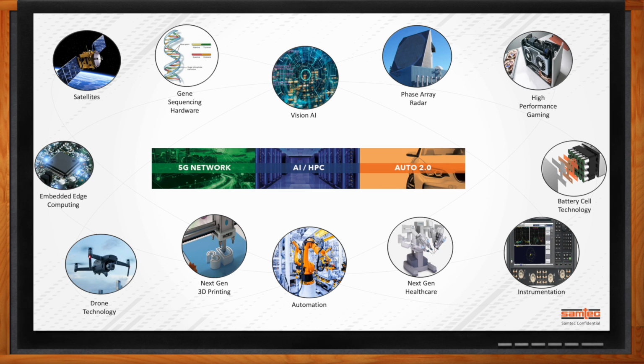For autonomous vehicles, for automotive 2.0 applications, electrification is a trend. Not only do you need to have the power and the storage delivery, but how do you have all the data that monitors that?